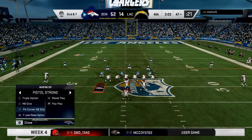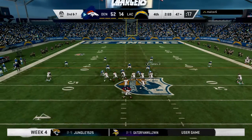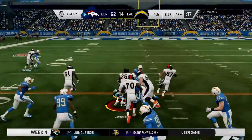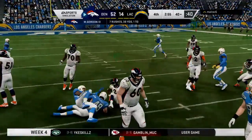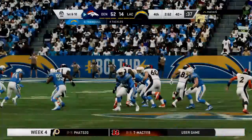Watch the run, watch the run. Watch twist, watch twist. They keep it on the ground. Again, Gordon. And he'll be brought down, it looks like right at the 40. 7 yards there and a 1st down.